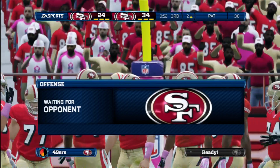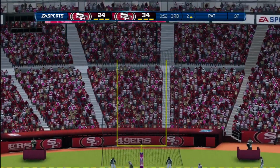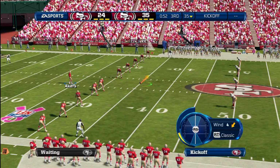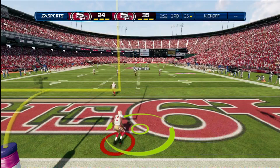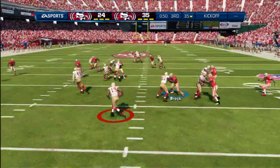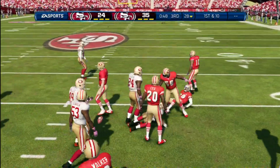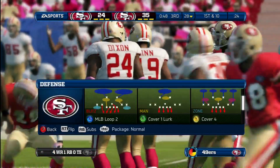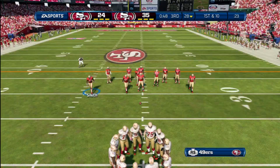This is why you got to keep your eyes on the quarterback. If he decides to scramble, then you can go get him. Nobody's looking. The quarterback, nice run, and gets the score. 49ers setting up for the kickoff. Stacked up at that point. Oh, 49ers ready to take over the football.